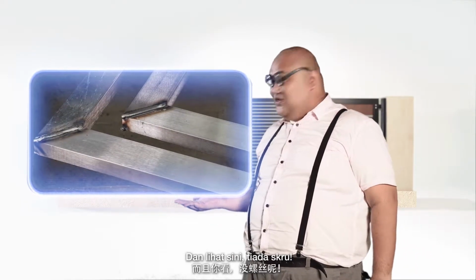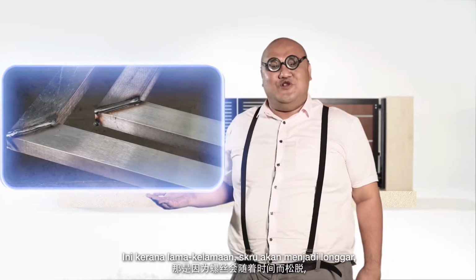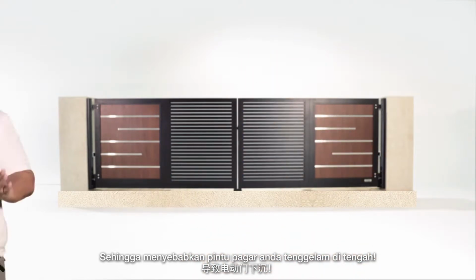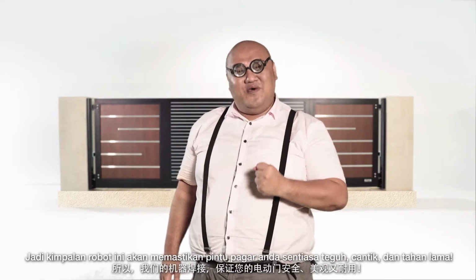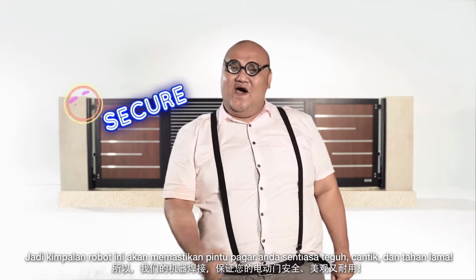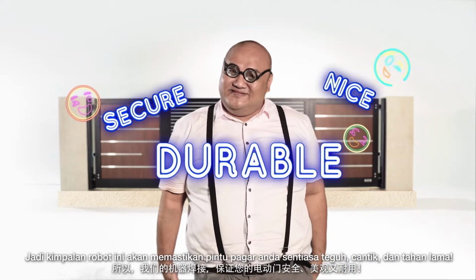And you see, no screws at all, because screws will loosen over time, and then your Autogate will start to sag. Yeah, we don't want that, right? So, our robotic welding will always guarantee your Autogate is secure, nice, and durable.